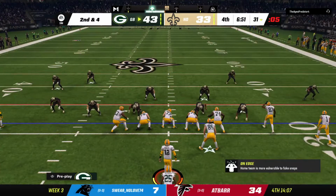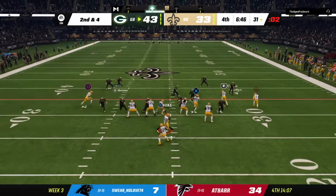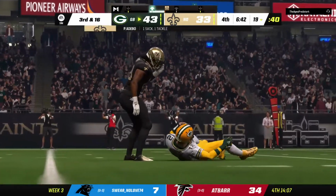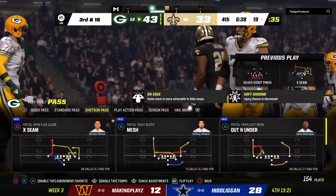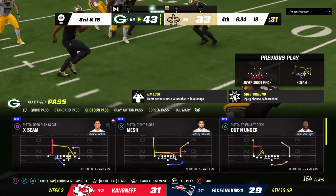They'll come up now 2nd and 4 from the 31. Throwing is Rodgers. And he can't get rid of it. He's taken down. He can't get away. Losing a dozen yards, a 12-yard loss, and it brings up 3rd down.